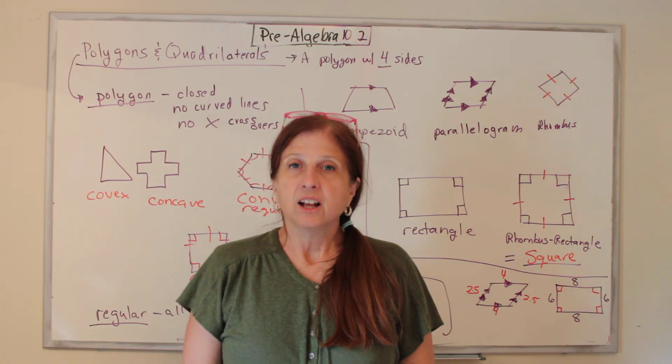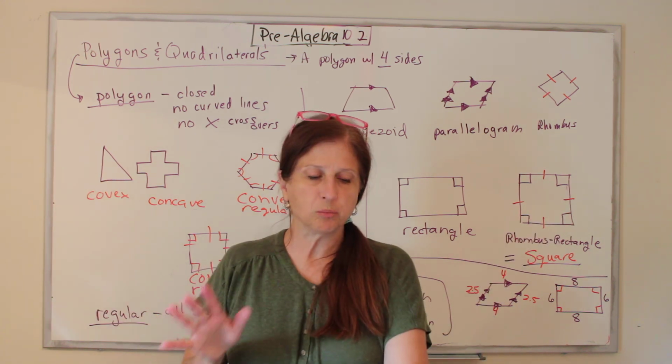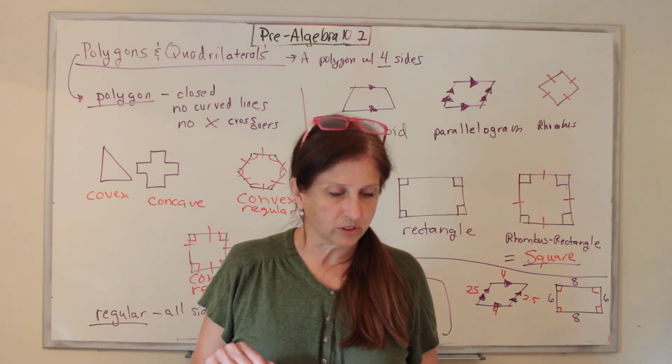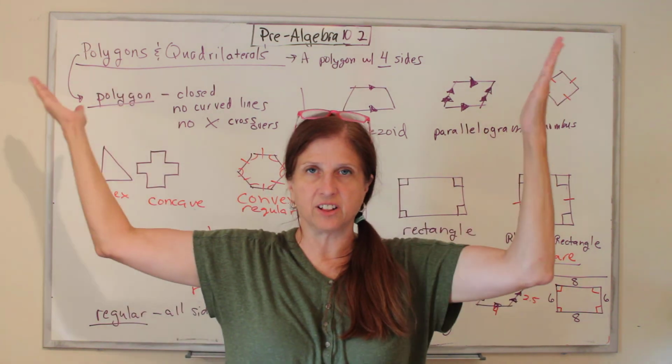All right, that's it for this section. Make sure you know your shapes. Then your book goes on with example 3. It goes too far. You don't have to know that. You just have to know this.